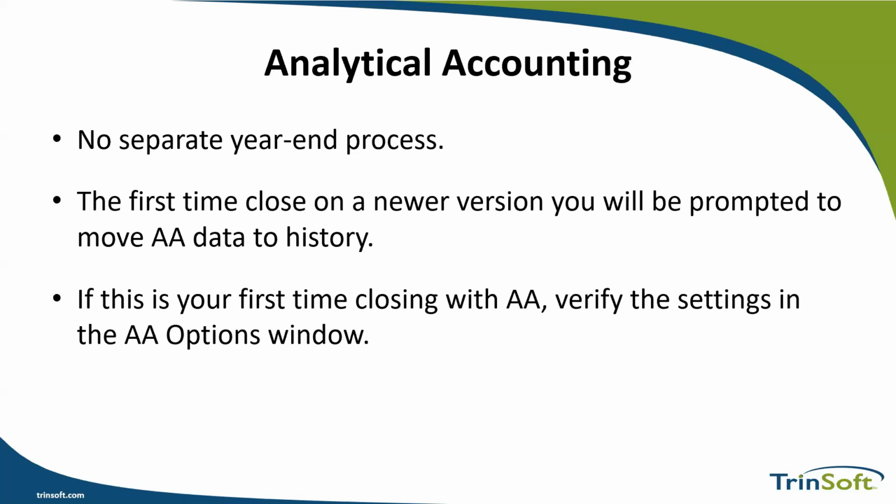So if this is the first time you're closing analytical accounting on that newer version, then GP will prompt you to move some data to history before the system will allow you to close the year, which you could certainly do. Again, we encourage you to review the setup of your analytical accounting options window prior to closing for the first time. And if you use analytical accounting and you have questions, please don't hesitate to contact our TrendSoft support team. We'll be more than happy to help answer those for you.